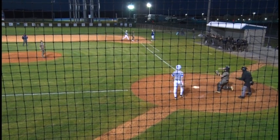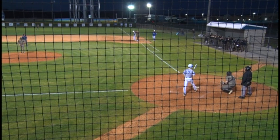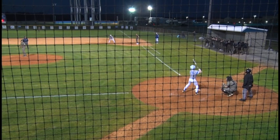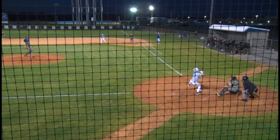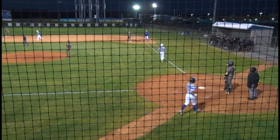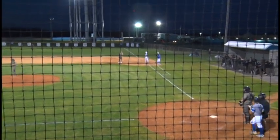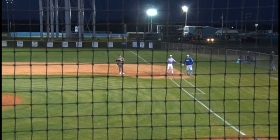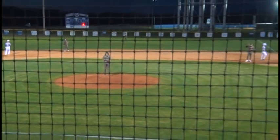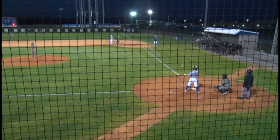That's high. Full count now to Hayden Dean. That's in the dirt, and the sophomore Dean is going to take a walk down the first base line. 2 men on. The tying run was Hayden Dean. He's on first base. Winning run is standing at the plate. Caden Woodard, Soup Woodard. Most people know him as Soup, the catcher for the Tigers.